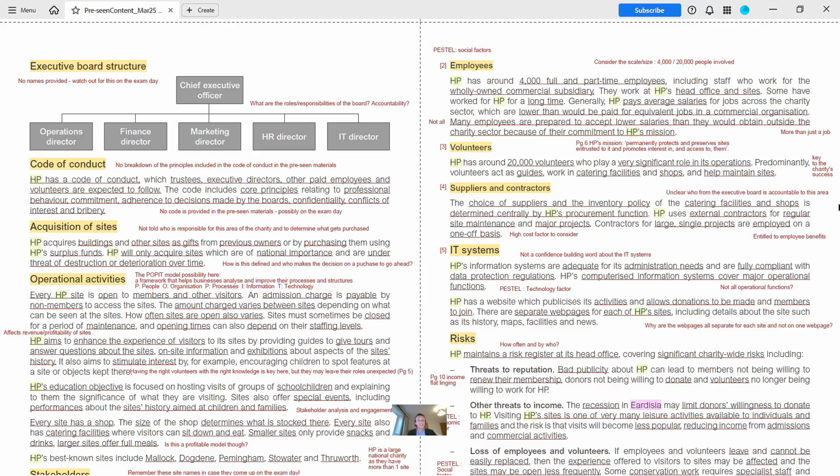And last but by no means least, we have the suppliers and the contractors. They've been touched on in the preceding notes, and this gives a bit more detail. The choice of suppliers and the inventory policy of the catering facilities and shops is determined centrally by the procurement function of Historical Places. We're not told which director is in charge of that. You might say it was the operations director, but if you are going to assume that, state it to the marker. HP uses external contractors for regular site maintenance, while major, large and single projects are employed on a one-off basis.